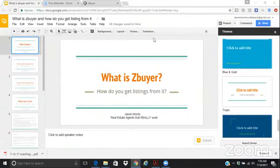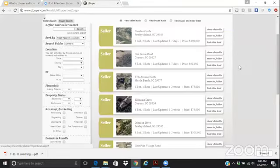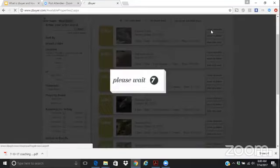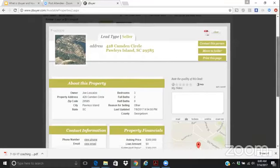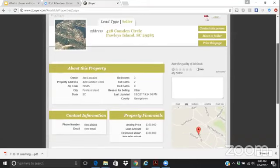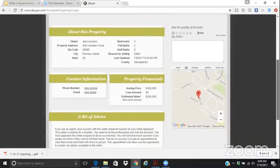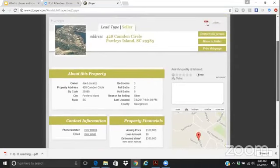Guys, so you guys that logged on just a few minutes early, that was the zbuyer website. This is what a zbuyer lead looks like. This is basically your login screen. You get your own private account where you can log in. You can look at your leads, make notes in them, rate the quality of the lead, and create folders to move them into. Your zbuyer system kind of acts as a basic CRM, right?